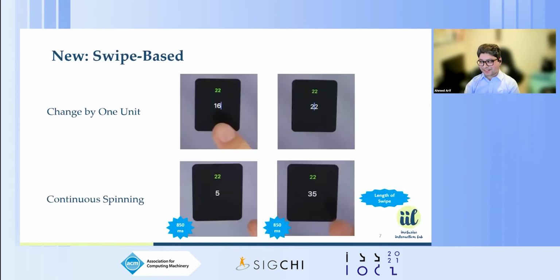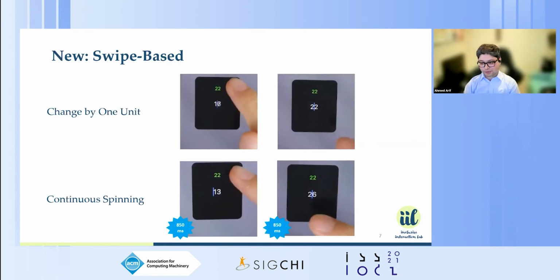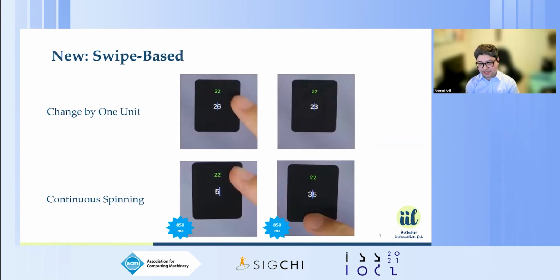Waiting for the animation to start. Okay, there you go. The swipe-based stepper enables users to pick numbers by performing swipes. This is a new approach we developed based on the default approach. It's quite similar, but there are some subtle and significant differences.